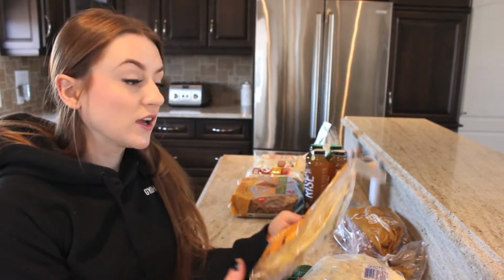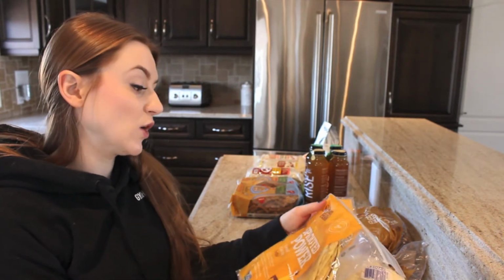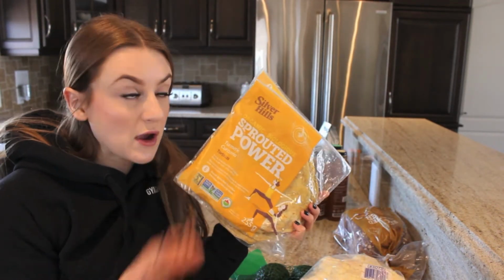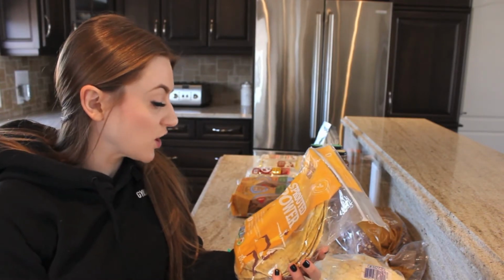Also by Silver Hills Bakery. This is something I've never seen before, so I'm really excited to try it out. This is their organic Sprouted Power turmeric tortillas. I've never actually seen these ever before. I think it's something new to my local grocery store that I go to.